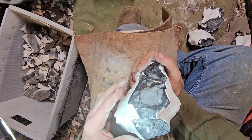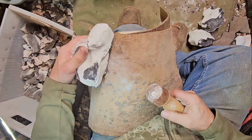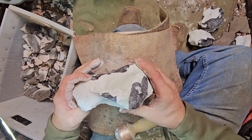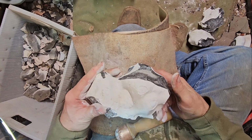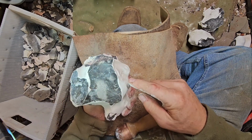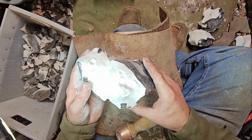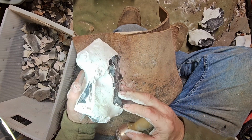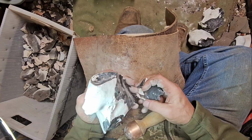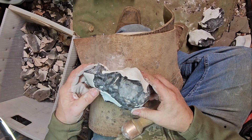Some of these oddballer ones. Where am I gonna go about getting into this thing? Took a flake off here. That's too steep to hit there. If I can get a flake to come off right there or not. It does have a few cracks in it.